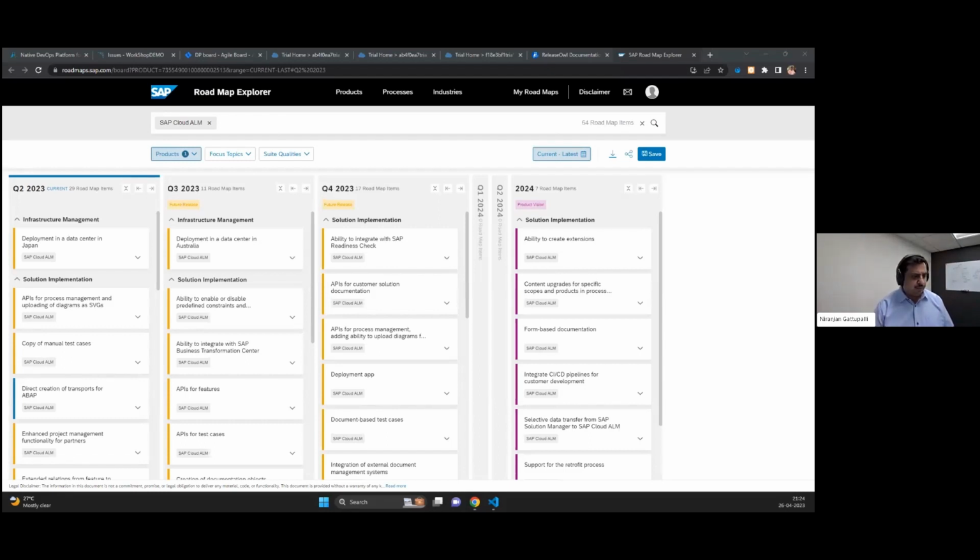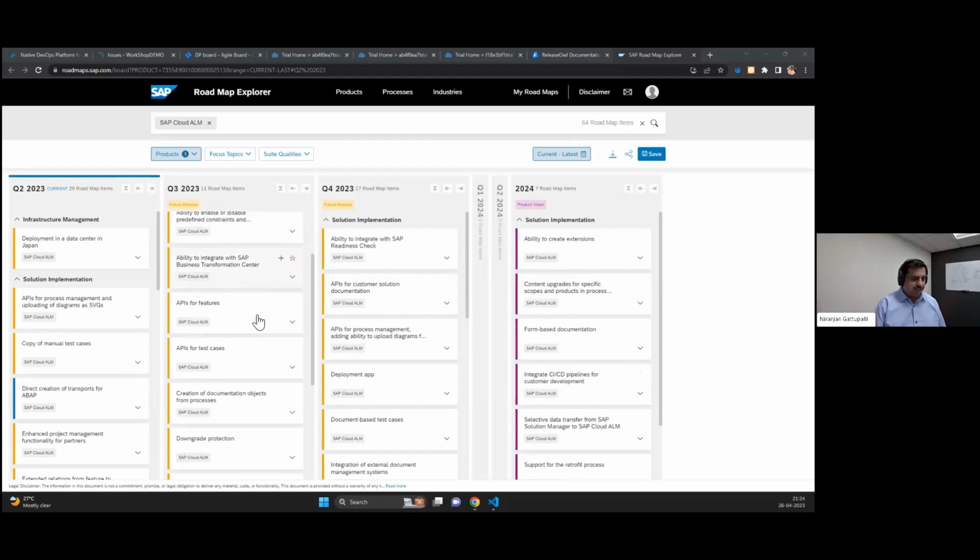If you see here, for example, creation of transports in ABAP in Q2 23 is coming up. If you can scroll down, we are in Q2 23.